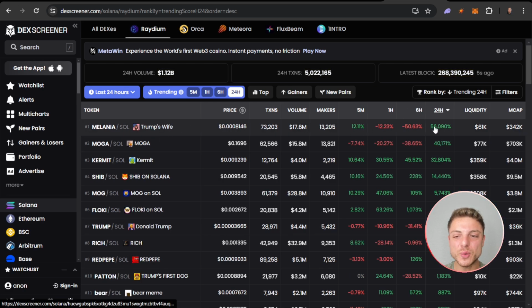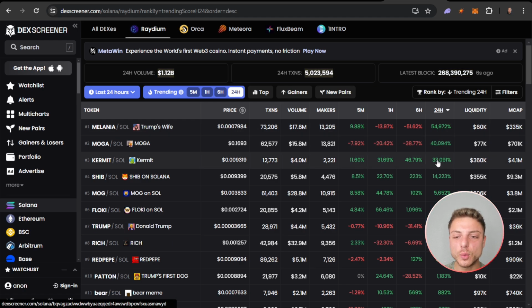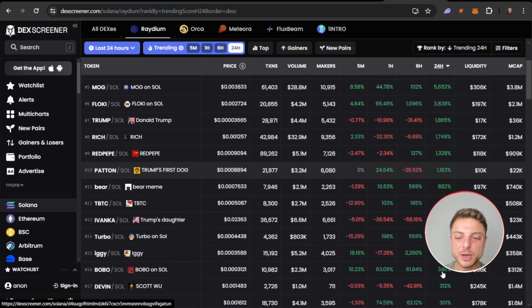Here we can see one coin, 56,000% today. And it's still down 50% in the last 6 hours, meaning that it was up nearly 100,000%. Absolutely crazy gains still available in this market. So we trend by the top coins. You can see this one, 55, 40, 33. So it's slowly trending by coins going down.